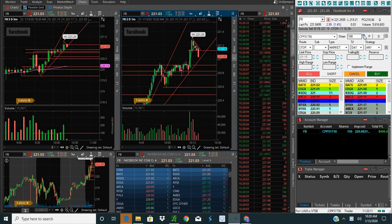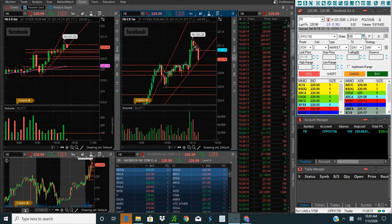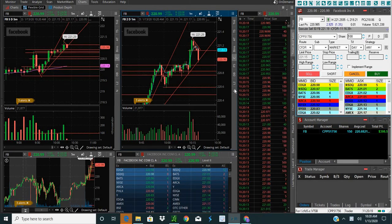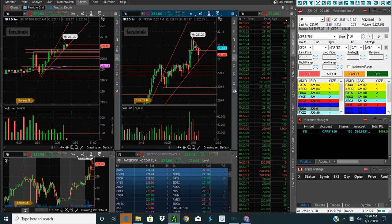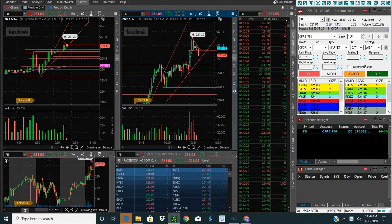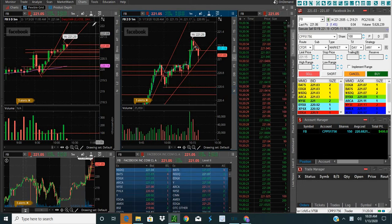See that little drop, you guys? See that little crash? Right now, I just want to see if the 221 holds. Make sure there's no bad news or nothing. Got some buyers right there. The thing I don't like is the little flag failed, but it's a 1 minute chart, so I still want to give it a little time.